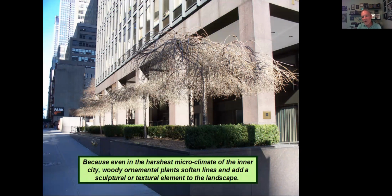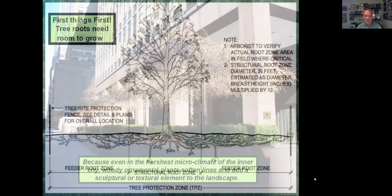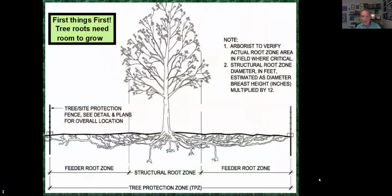Well, look how the concrete pillars of that giant building are softened. The lines are softened, even in the middle of wintertime. There's no leaves, there's no flowers, just the twigs and those shrubs underneath. And yet these plants soften that harsh concrete building. That's what we bring plants inside for. That's what we bring them to our properties for. But first things first, this is what you need to know.